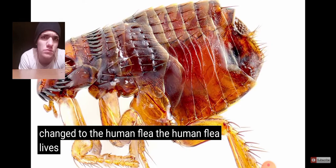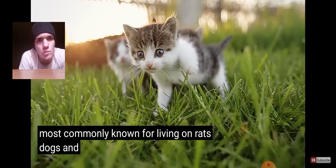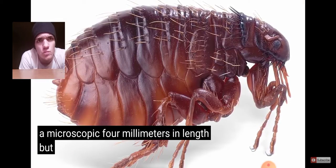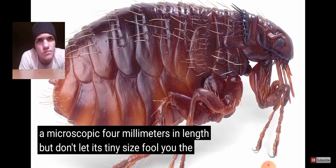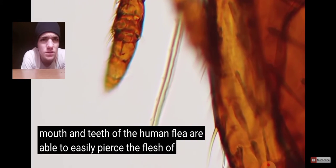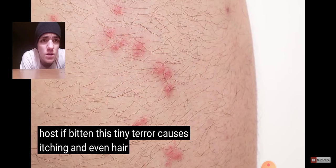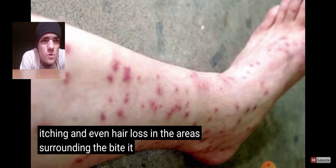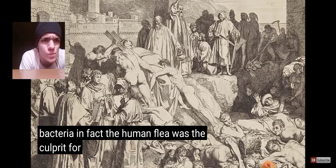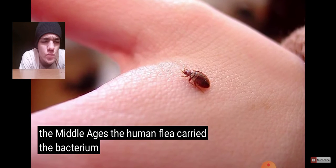The human flea lives on all sorts of animals, but is most commonly known for living on rats, dogs, and cats. The human flea averages a microscopic 4 millimeters in length, but don't let its tiny size fool you. The mouth and teeth of the human flea are able to easily pierce the flesh of its host. If bitten, this tiny terror causes itching and even hair loss in the area surrounding the bite. It can also carry bacteria. In fact, the human flea was the culprit for the death of millions during the Middle Ages. The human flea carried the bacterium that caused the plague.